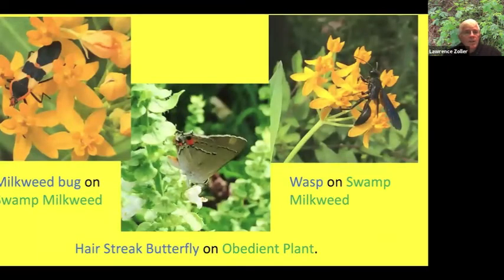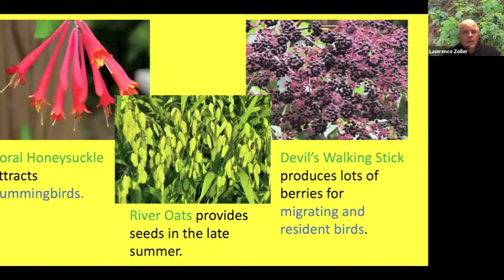Some examples are milkweed bugs on swamp milkweed, a hair-streaked butterfly on obedient plant, and a wasp on swamp milkweed. Coral honeysuckle attracts hummingbirds. River oats provide seeds in the late summer, is very hardy, by the way, and devil's walking stick produces lots of berries for migrating resident birds.